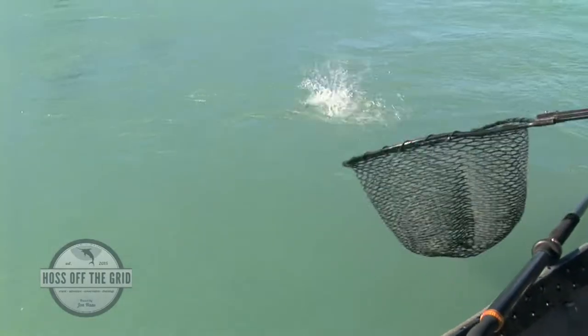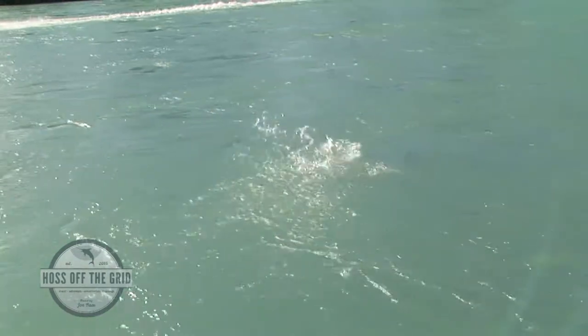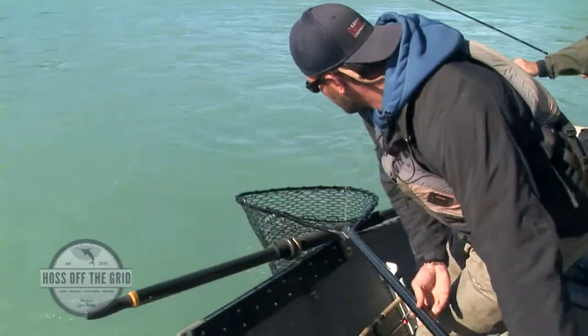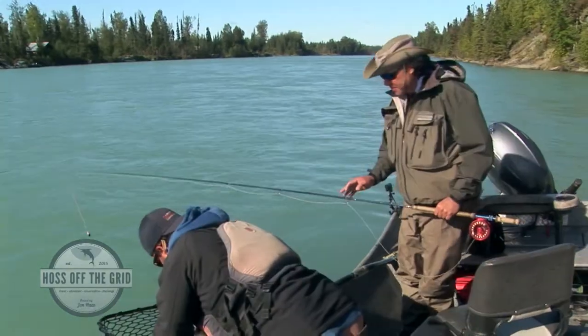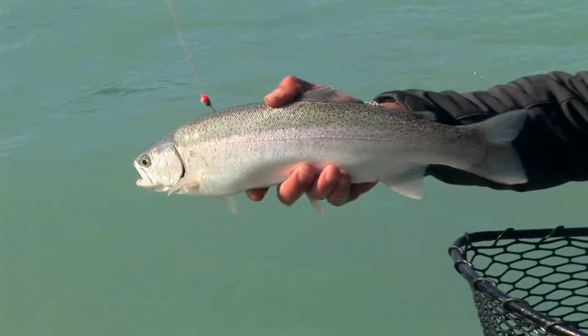There he is. Another Kenai bow. There he goes. There he is. Awesome. Good job. Pretty little hen. Check that fish out. That's a beauty.